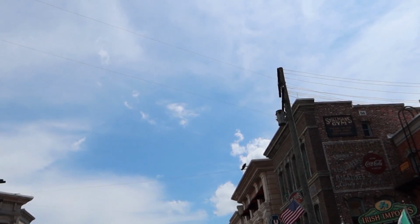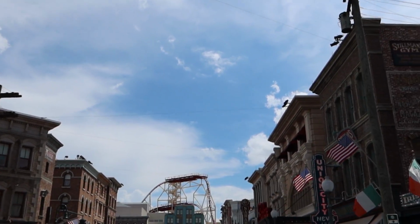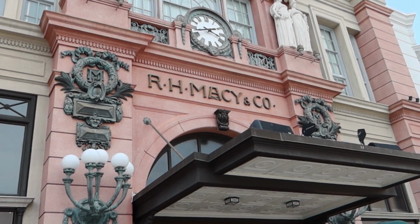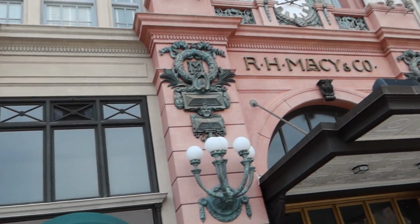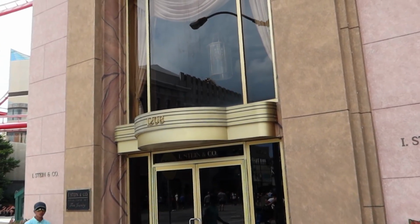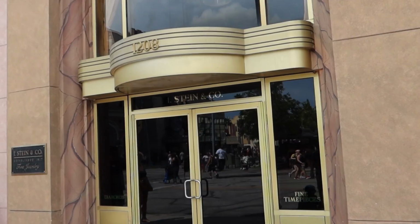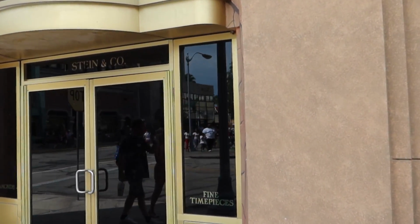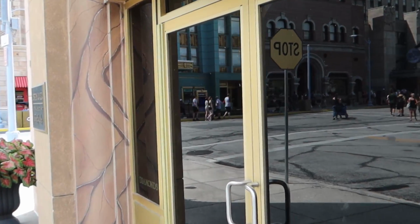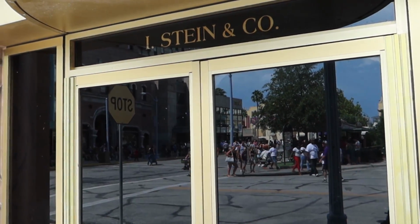I just wanted to head through New York and kind of show you guys these wires again, just in case you guys couldn't see them from the other direction. You guys see them hanging from the rooftops over there? One more thing that I wanted to mention is over here by Macy's in the New York section, over at the I. Stein & Company, they usually have a Halloween Horror Nights tribute store. So this is where you could come and get all of your Halloween Horror Nights merchandise inside of here. There's nothing there right now, and maybe they'll do that again this year, but in the years past, this is where it would have been.